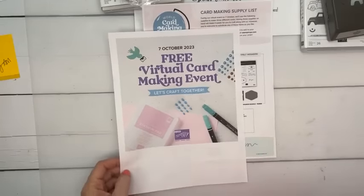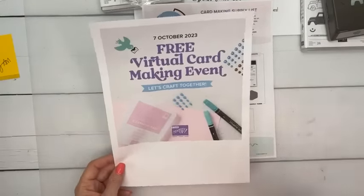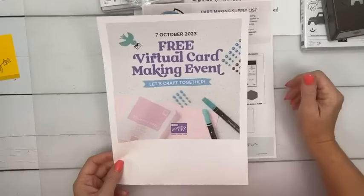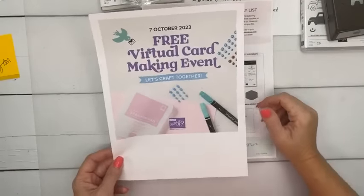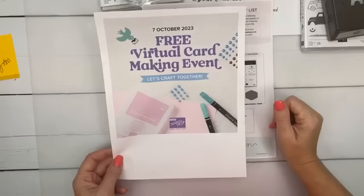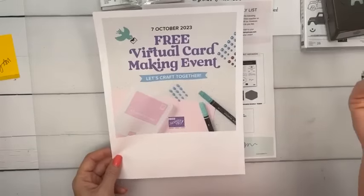It's tomorrow from 2 to 5, I believe, Mountain Time. It's recorded too. I won't be able to watch it tomorrow. I'm taking my oldest daughter to market days, an hour and a half away, so we won't be home, but I will watch it next week in the replay. So it's free, guys. Take advantage of it.